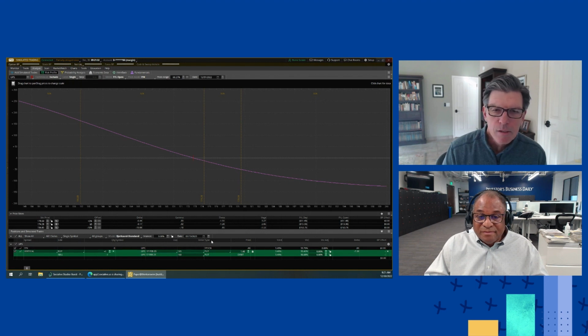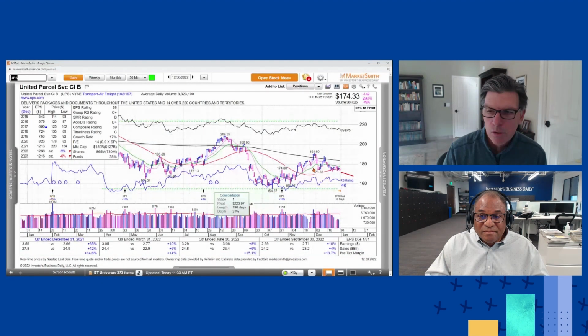All right. Well, this looks like again another high probability trade, especially given what the market is like right now and how UPS is acting. And if it does retake the 21-day moving average, that's the green line here on this chart, it would be a sign that the trade is not going the way you expected, and you would get out with a very small loss. Yeah, absolutely.